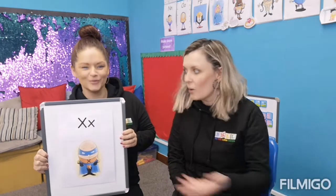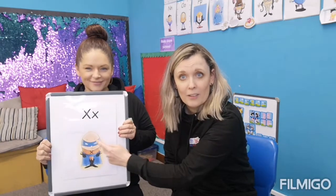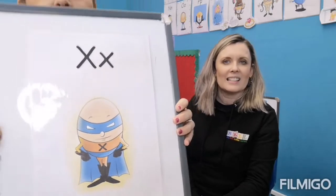Now this, at Big Kids, is one of the favourite letters because X is a superhero, like Professor X. Have you heard of Professor X? Well, he's like Professor X. Look, he's even like Professor X. He's got no hair either, just like Professor X. Will we bring him nice and close so you can see him? Okay, yeah, there he is. And he is a superhero.